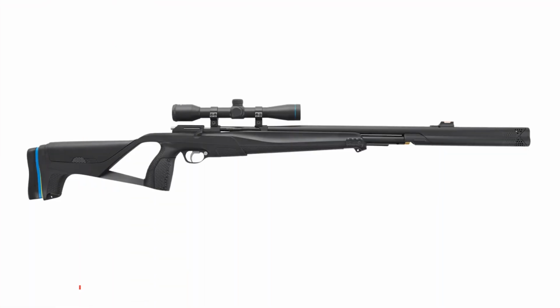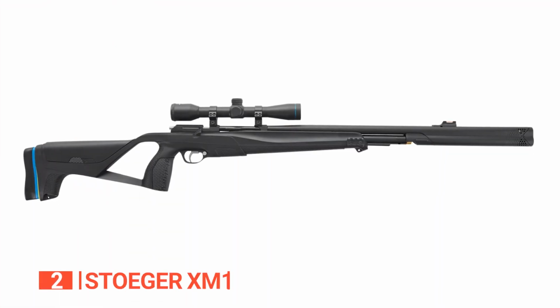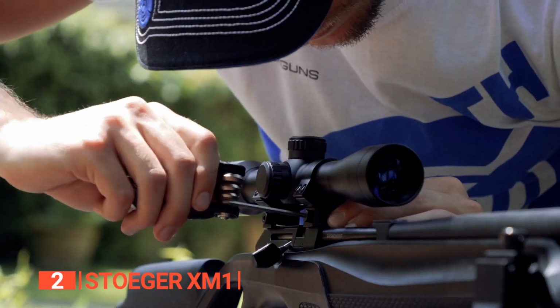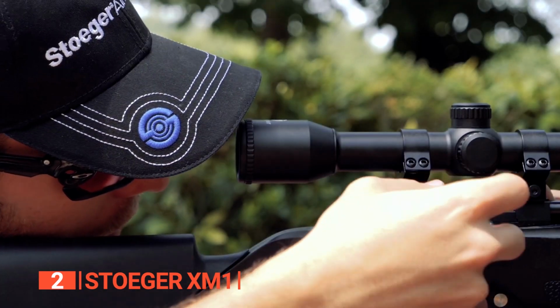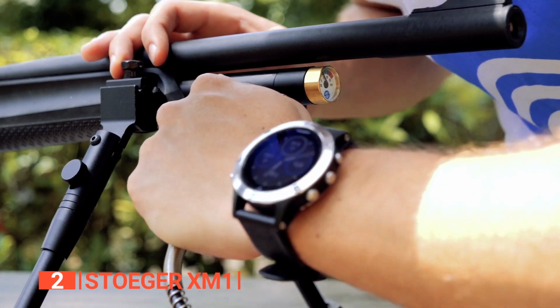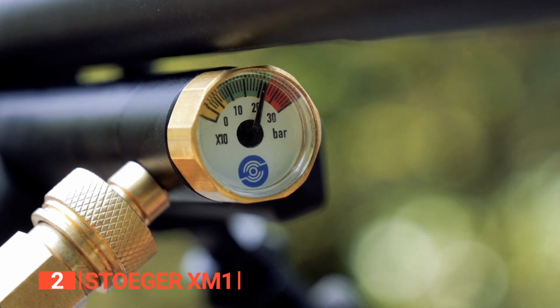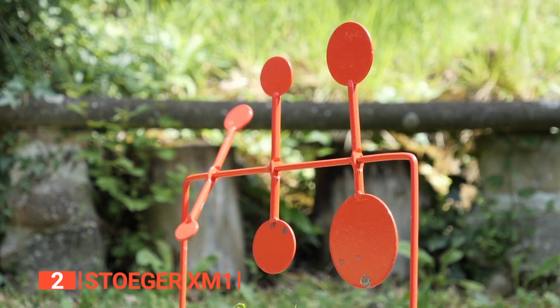The second product on this list is the Stoeger XM1 Air. The XM1 stands out as an excellent choice, catering to both novice shooters and seasoned marksmen with a plethora of features. This PCP-powered air rifle equipped with an integrated regulator can reach pressures of up to 2,900 psi, ensuring each shot is powerful and consistent.